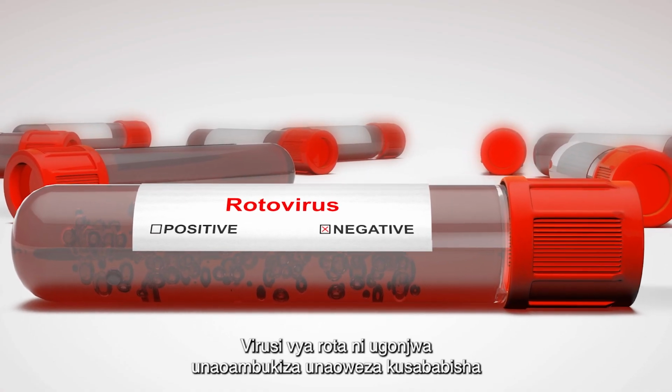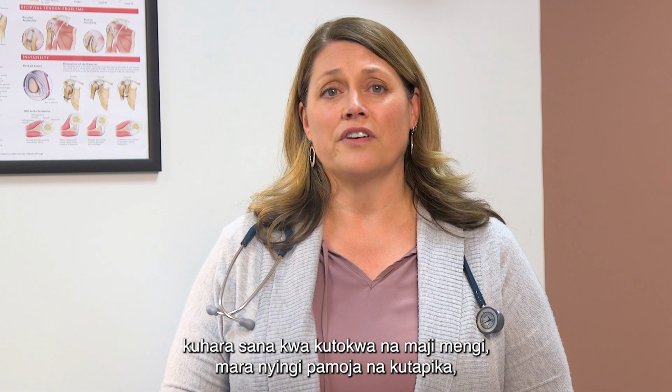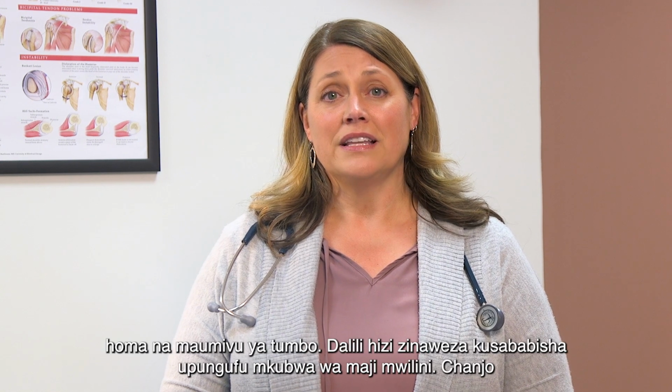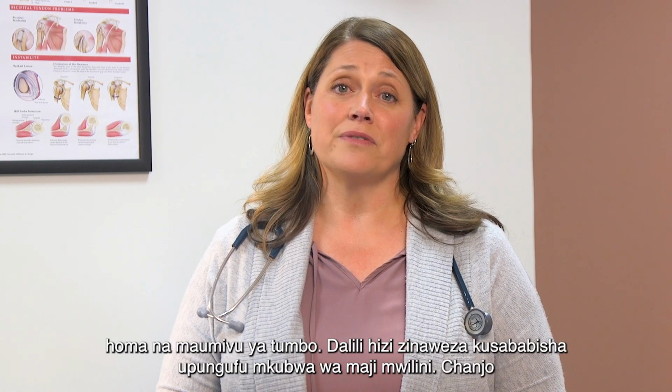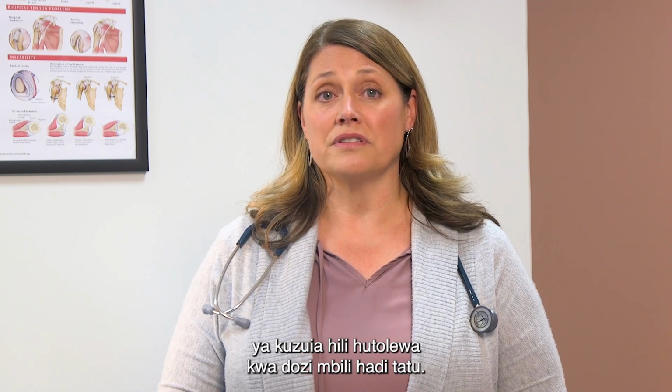Rotavirus is a contagious disease that can cause severe watery diarrhea, often with vomiting, fever, and abdominal pain. These symptoms can lead to severe dehydration. The vaccine to prevent this is given in 2 to 3 doses.